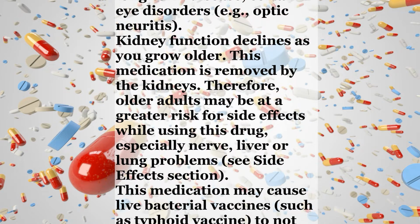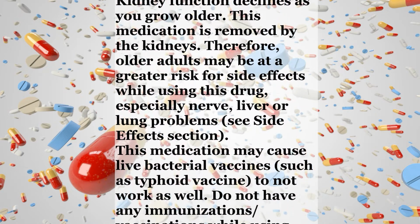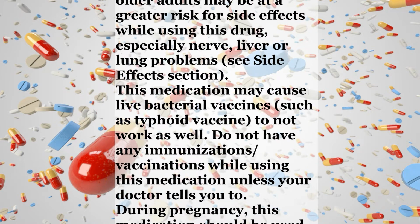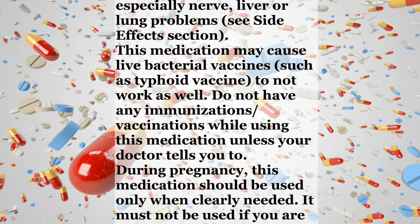Kidney function declines as you grow older. This medication is removed by the kidneys. Therefore, older adults may be at a greater risk for side effects while using this drug, especially nerve, liver or lung problems. See side effects section.